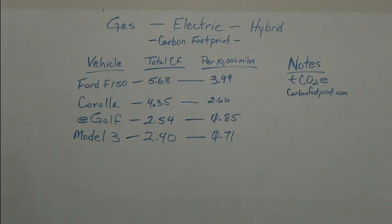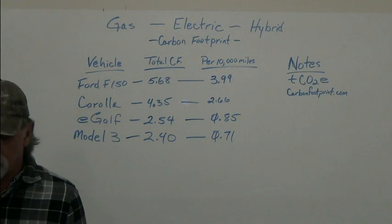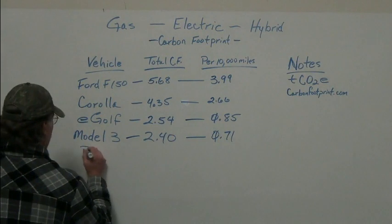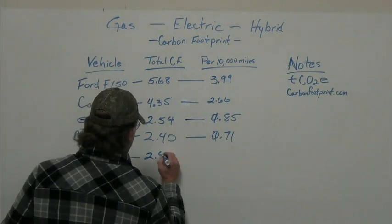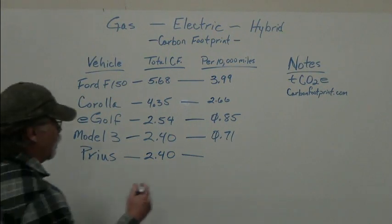And then last, we're going to look at the Toyota Prius. And we're looking at the Prius that has the best numbers, which happens to be the Prius L Eco, okay? And its total is a 2.4. And the per 10,000 miles, 1.69.